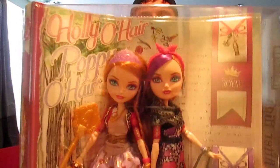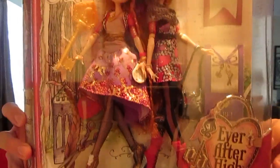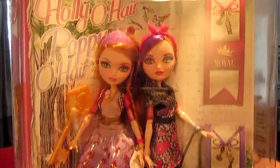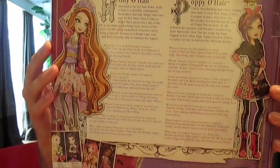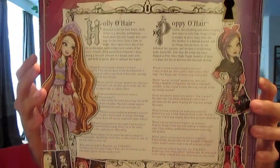So let's get a look here at the packaging. I love the way they package these two packs. They're really cool and super cute. And I love the things on the side here where they look like books, but I really love the illustrations and the artwork that's on the side. We'll look here at the back for both Holly and Poppy. They give a detailed look at the personalities of both.